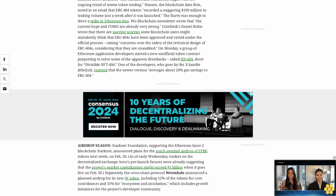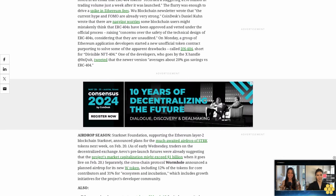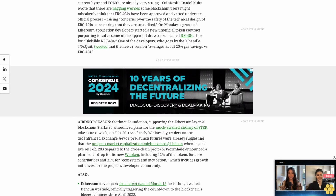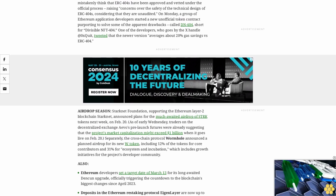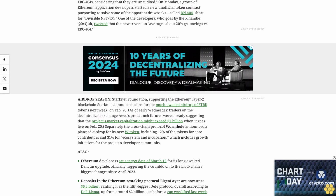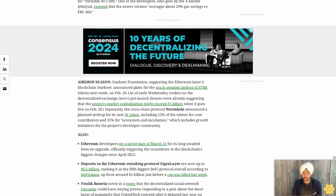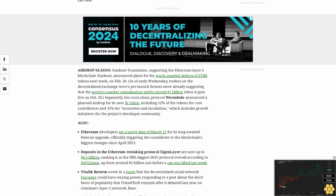Also, Ethereum developers set a target date of March 13 for the long-awaited Dencun upgrade, officially triggering the countdown to the blockchain's biggest changes since April 2023. Deposits in the Ethereum restaking protocol EigenLayer are now up to $6.5 billion, ranking it as the fifth biggest DeFi protocol overall according to DeFi Llama, up from around $2 billion just before a cap was lifted last week. Vitalik Buterin wrote in a tweet that the decentralized social network Farcaster could have staying power, responding to a post about the short burst of popularity that Friend Tech enjoyed after it debuted last year on Coinbase's Layer 2 network, Base.